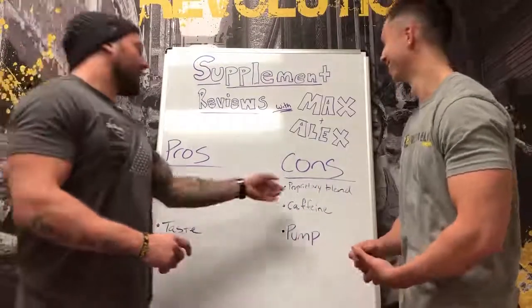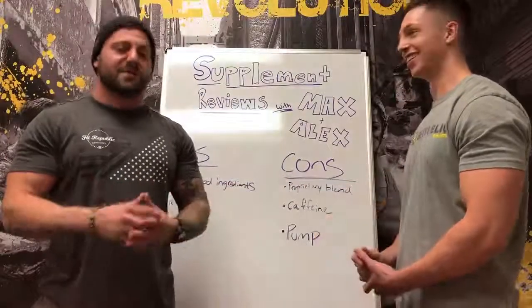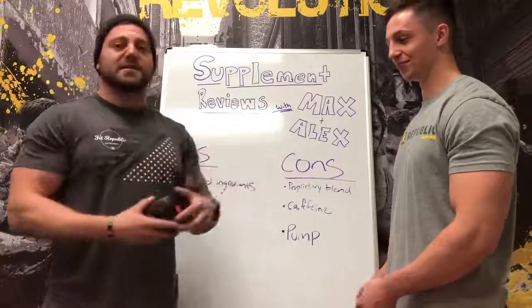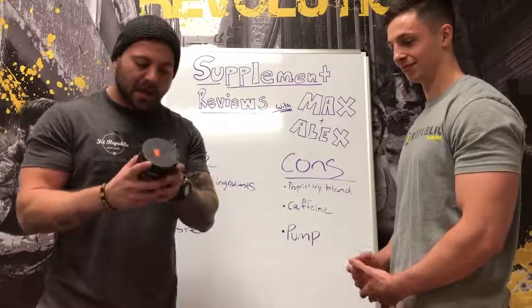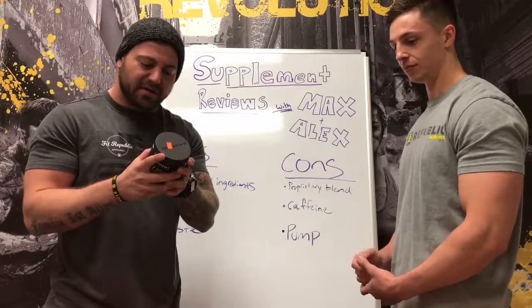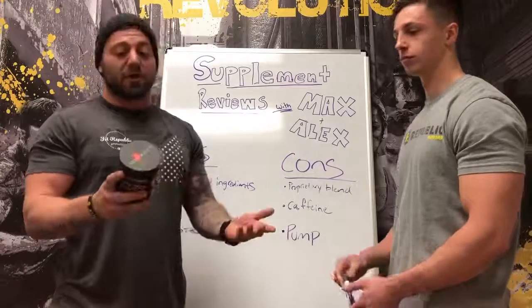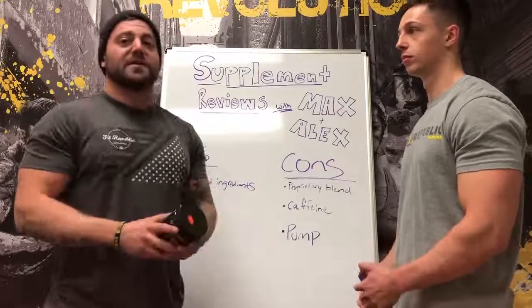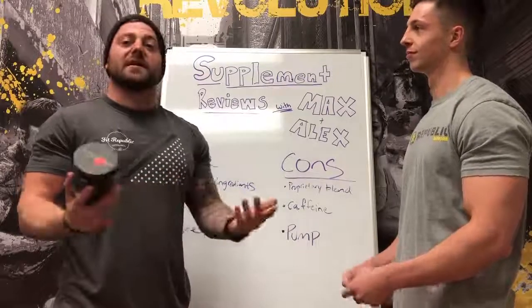And that was not last but not least. Once again, we have proprietary blend under cons as well. That's because if you look on the label, it has everything listed under one blend. It doesn't tell you how much of everything is in it. We got about 5,636 milligrams total, but we don't know how much beta-alanine is in here. We don't know how much agmatine sulfate is in there. The only thing really listed is the caffeine amount.